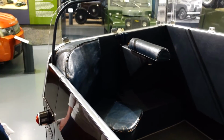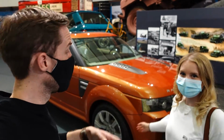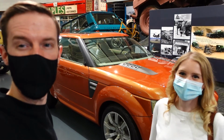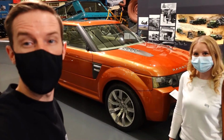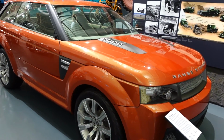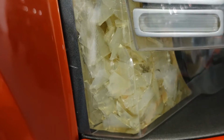Really interesting. We've got these really cool concept cars. This one here is called a Range Stormer, and it was a concept car built in 2004. But it looks strangely like much more modern Land Rovers and Range Rovers we've had recently. The more you look at this Range Stormer, the weirder it gets. There's strange crystals in the headlights.